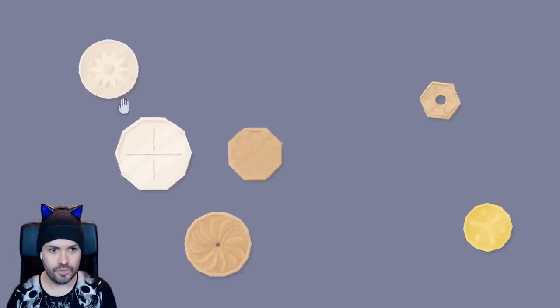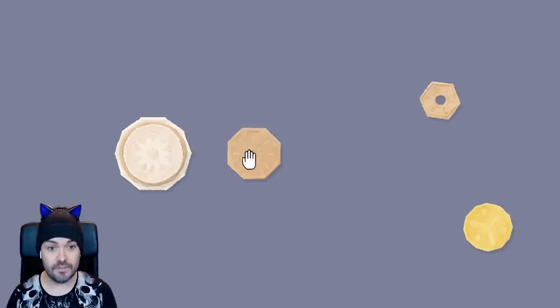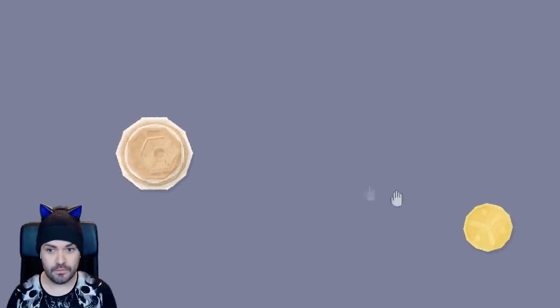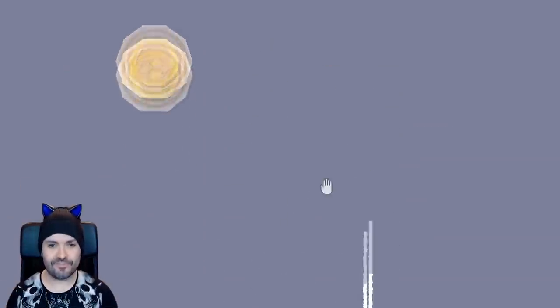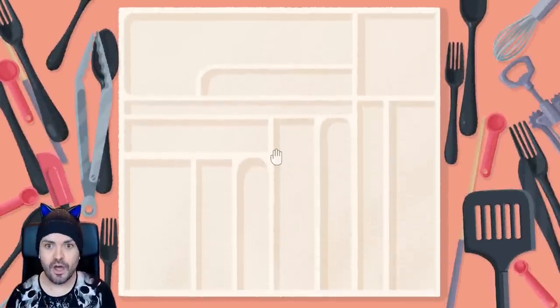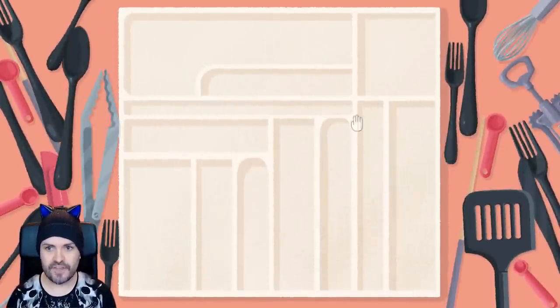Okay, so they go in order of size then, don't they? You can stack them. Oh, I really want an Oreo now. Oh, I did it! Oh, there's three, you could definitely see three ways of doing that. You probably have to do three different piles, maybe. Oh, it's a cutlery drawer. Oh, I'm going to like this. Oh, this is very satisfying.